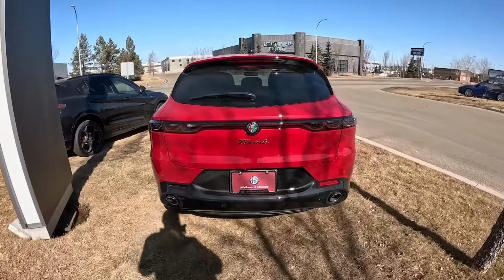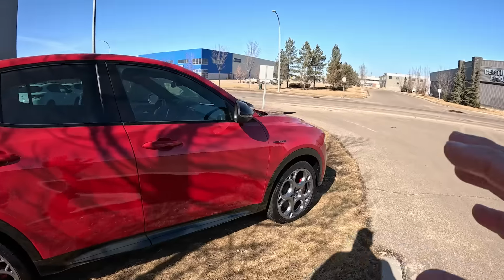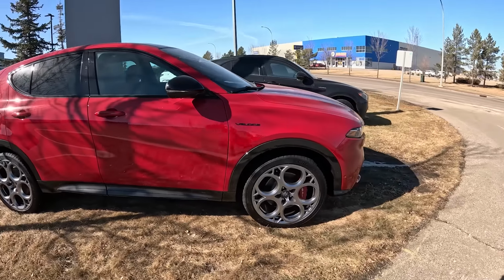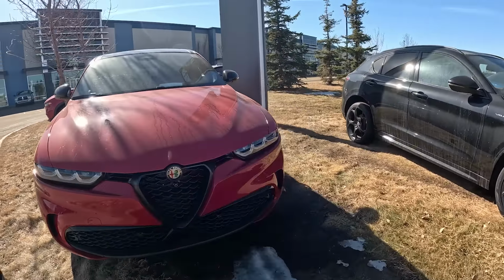So it doesn't seem to matter whether you're talking about electrical problems, whether you're talking mechanical noises and issues, that definitely feels very fragile, and time will tell. But I don't think the Alfa Romeo Tonale like this is going to last 100,000 miles.